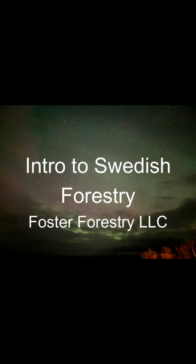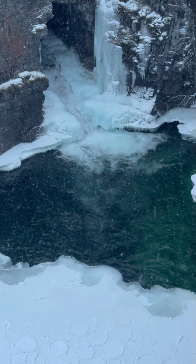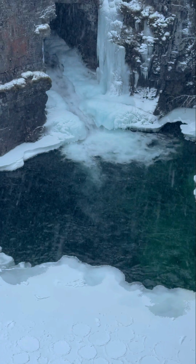The Northern Lights from my trip to the Sky Station at Abisko National Park, Sweden, north of the Arctic Circle. Here also is the Abisko-Jaka River and the canyon for which the park was created. Now on to forestry.